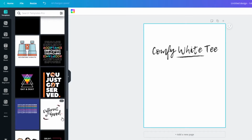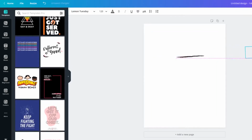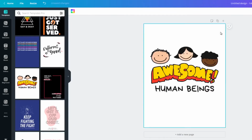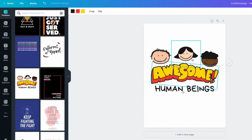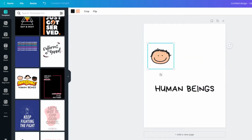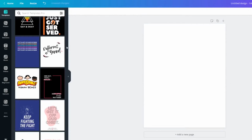Alternatively, you can use one of the templates that they have here. They've got really, really good templates that are just very cute, I think. And yeah, you can play around with it and I think it would make a great t-shirt. So it's all about you and how creative you are. You can chop and change. You can remove some characters and replace them with your own. To be honest, the sky is the limit. There's no right or wrong. It's all about your creativity.